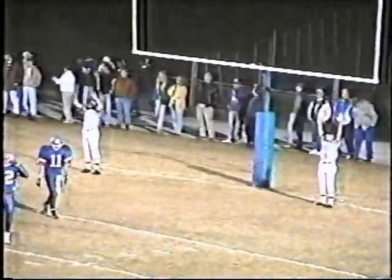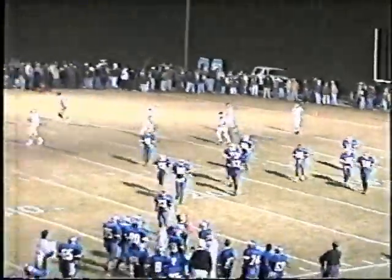From the hold of Will Wade, Danny Ferris with the snap. There's the snap. Saw it down. Kick is good. Makes your score Franklin Simpson 17, Bowling Green 14.